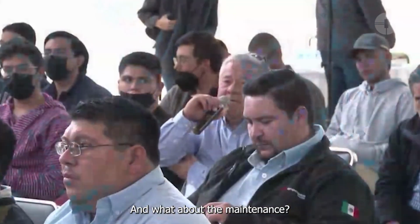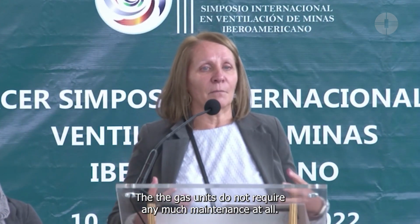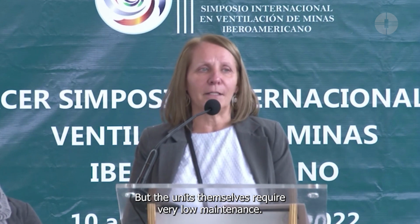And what about the maintenance? The maintenance of the systems themselves, the gas units do not require much maintenance at all. They're IP65, so they're sealed units. The only time you're going to have to do any maintenance is if some type of connection breaks, like the cable going into it breaks, but the units themselves require very low maintenance. There's nothing really to do to them. Okay? Perfect. Thank you.